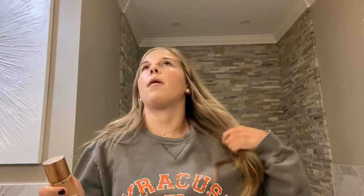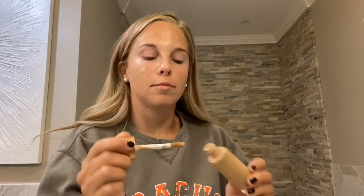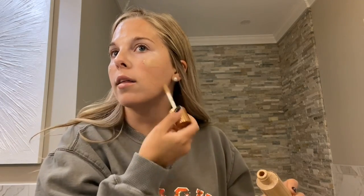So basically what I start off with almost every single day of my life, has been my favorite for a while. It's even rubbing off, that's how much I use. I'm using the Hollywood Flawless Filter by Charlotte Tilbury. You can't even make out what it says anymore, but it's okay. I have this zit on my face somehow. I just apply it like this.